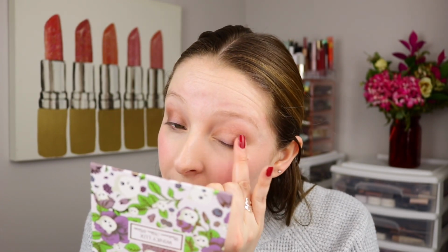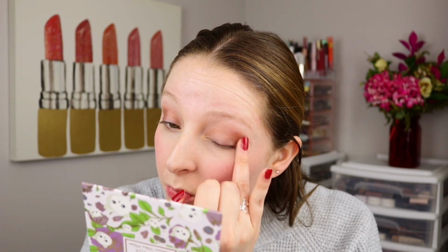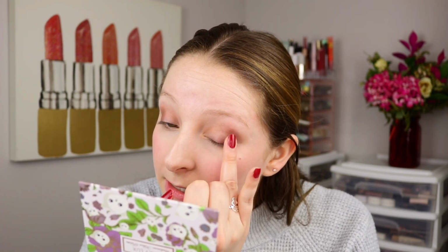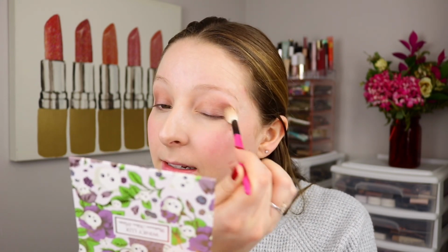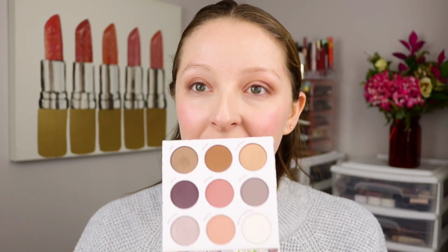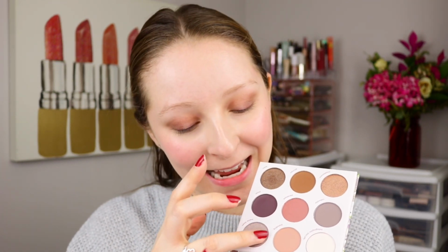And it's a perfect tone of brown. I would say it leans a little bit more cool toned, which I really like because sometimes those warm tones can just look so orange on me, but this is a true brown and it does such a good job of giving that dimension to the eye that I'm looking for. So we'll just go back in with the brush, blend that a little bit. And then let's finish off the rest of the eyelid with this beautiful Meow Down.